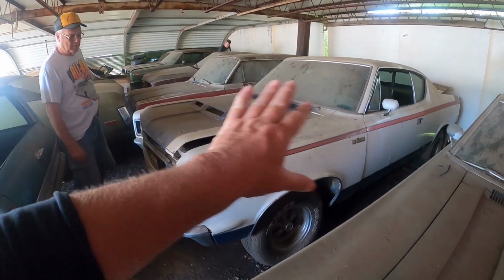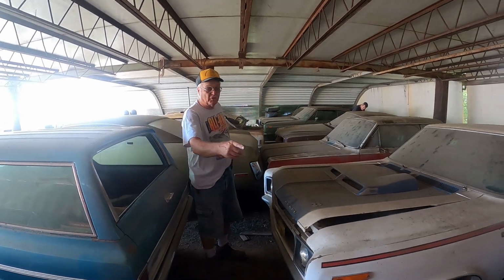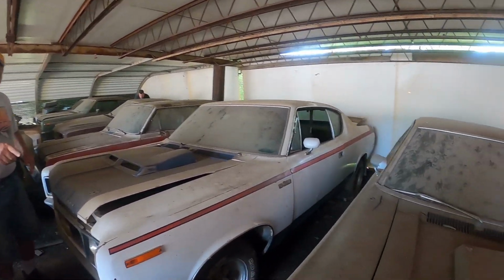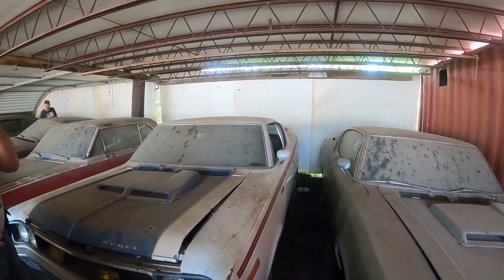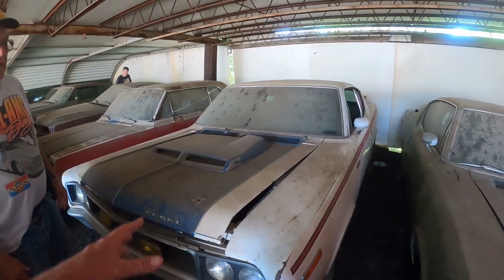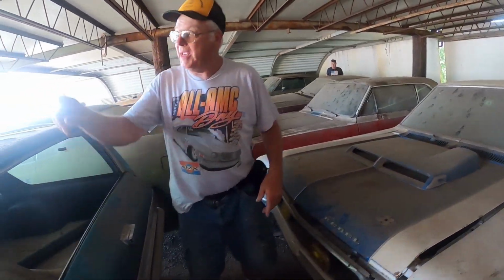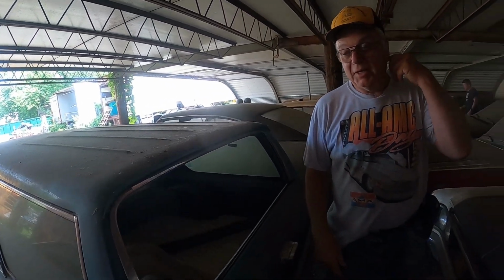How long have you had some of these? This one I've had for 10 years. That was the parts car to come with the first one that this guy bought. So it's over 20 years. Yeah. I've had it here. And in fact, its mating car that it came with is underneath the thing up there where the Dodge pickup is. Oh, okay.